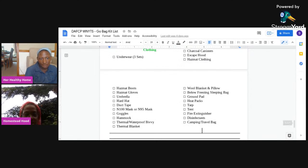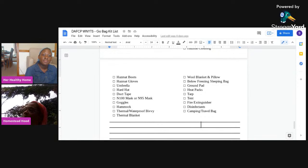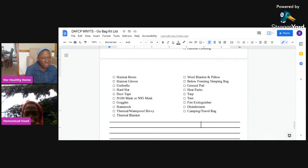Hazmat clothing, boots, and that's just the rain gear. The thin rain gear is also, are you talking about ponchos, ma'am? Right, not just the poncho, but the pants and little rubber boots. Oh, okay. They're galoshes.